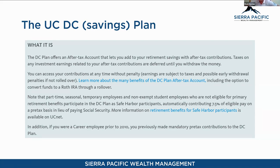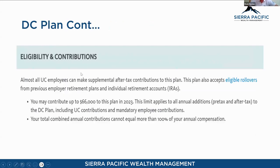But if you were an employee prior to 2010, you may have pre-tax DCP, so don't think necessarily you would roll into a Roth IRA, as that could create a large taxable event. So some of you that have been around UC for a long time, you really want to be careful on the DC plan, because you may have some pre-tax and you may have some after-tax, depending on what you've been contributing. Just to continue the DC plan, you can contribute up to $66,000 in after-tax money to this plan in 2023. So you can really accelerate a really nice bucket of after-tax money in retirement, which is very helpful if you live in the state of California or you plan on retiring in California from a tax standpoint.